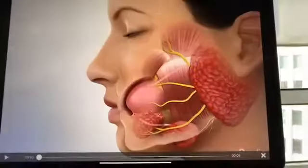So let's start with the first question. Angela Starr was asking, what is the pain level after a benign parotid tumor removal and for how long? Very good question, Angela. So let me turn this around and explain.